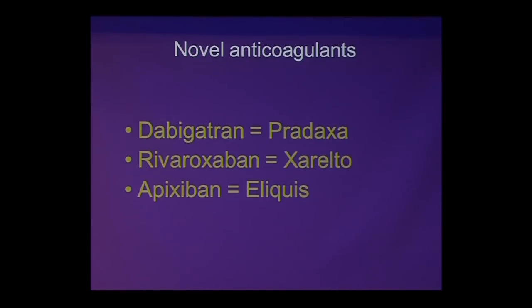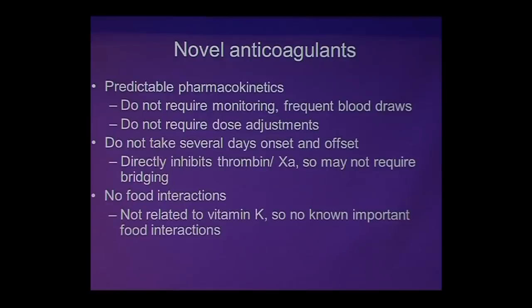And you may have heard of some of these, primarily perhaps on TV ads from lawyers, describing problems, which I'll talk about. So one is called dabigatran, also called Pradaxa. I should say the ones on the left is the generic name, the right is the trade name. Rivaroxaban, which is called Xarelto, and apixaban, which is called Eliquis.